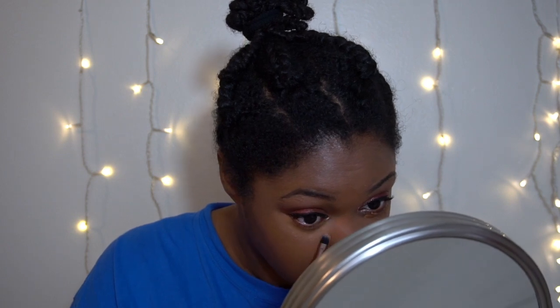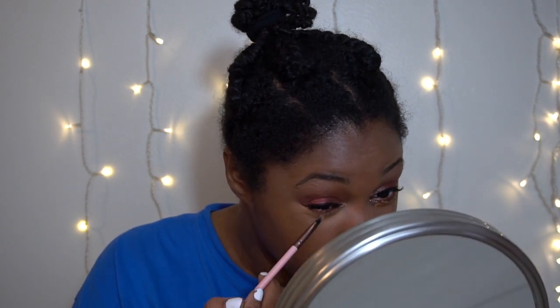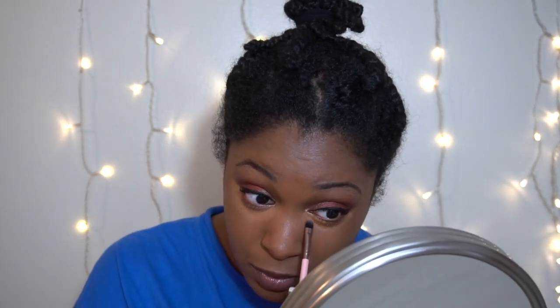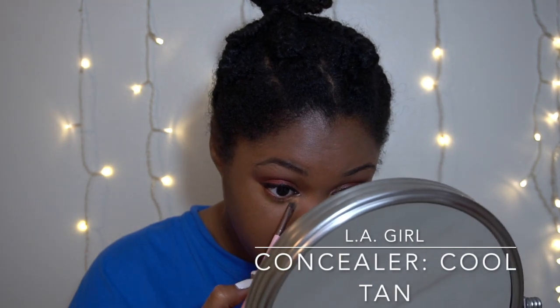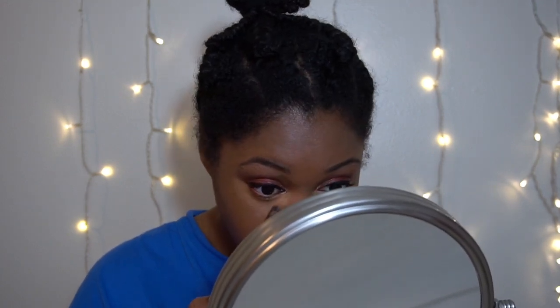This is, I believe, LA Girl Fawn, and I'm going to blend it out nicely, the best that I can. I'm still learning here. And then I'm going to top it with Cool Tan. When you use the lighter shade, you're going to see me only use it in the very corner of my eye, and that's usually where I get the puffiest. It ends up looking really nice after you set it with powder.